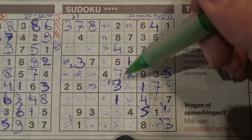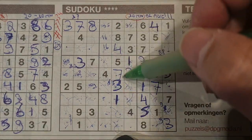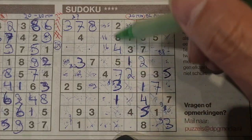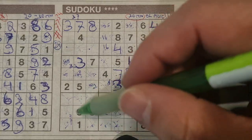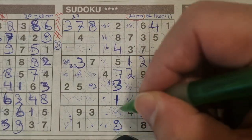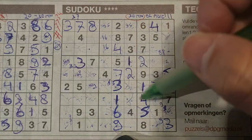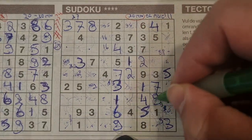Okay, and now two numbers left in this column. One, two, three, four, five, six is missing, seven, eight, nine is missing. Six and nine, six and nine. We have a nine in this row, no nine there. Nine should be here, and the six goes there. Nine in the last row, nine in the row above. So in that row, the only place left for nine should be there.